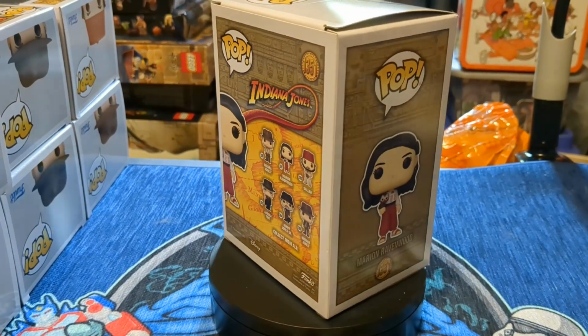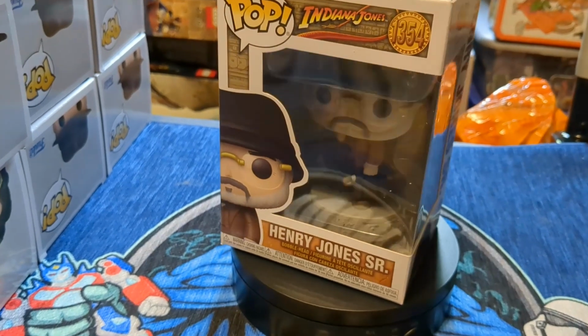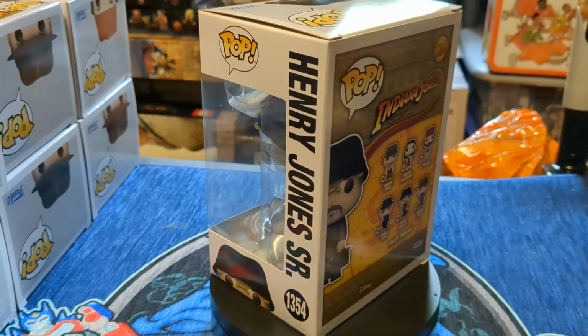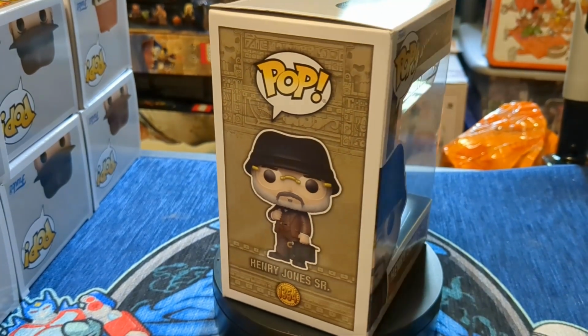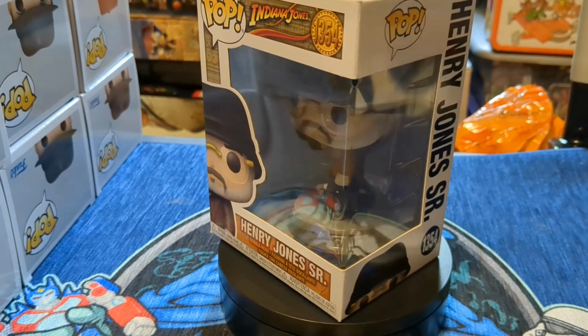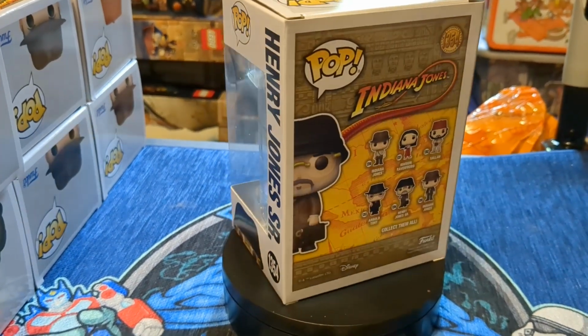But now we're going to move on to The Last Crusade. Here we are with Henry Jones Sr., Sean Connery himself, from The Last Crusade. He's pop 1354. Looks great. He's got his glasses. He's got his umbrella. He's ready to go adventuring.